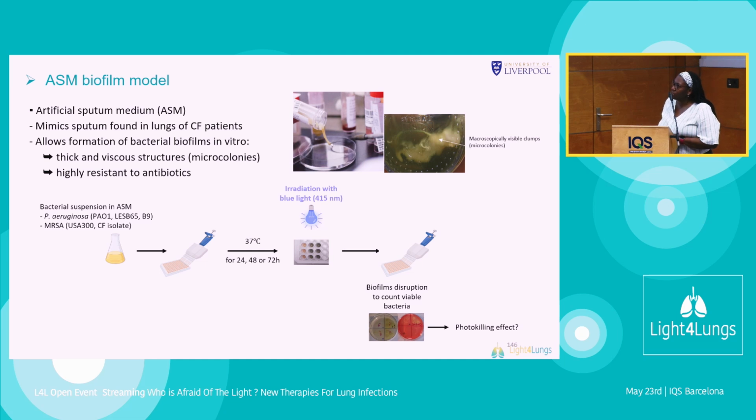So basically, we prepared our bacterial inoculum in ASM. Then we used this mixture to inoculate microplates. And these plates are incubated at 37 degrees for 1, 2, or 3 days, even more. And then we irradiated our biofilms with blue light. And then we disrupted the biofilms to determine the bacterial load and see if we could have a photokilling effect following light irradiation.